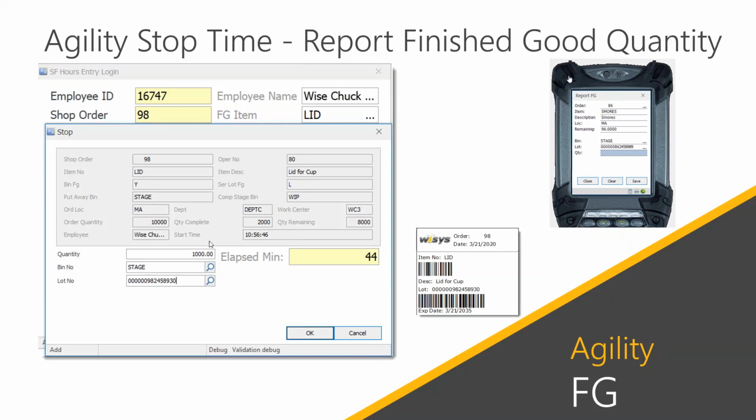And then for the person reporting the finished good quantity, look what it does now. It keeps track of the amount that you're producing. If it's a binned item, it knows where you're putting it. Physically, it's going to exist in this bin as soon as I hit enter. And it's going to calculate your lot number. And I'm going to show you some techniques with lot control in just a minute. Again, you're going to get a label, whether you use the handheld or the desktop, it'll print a label for you.